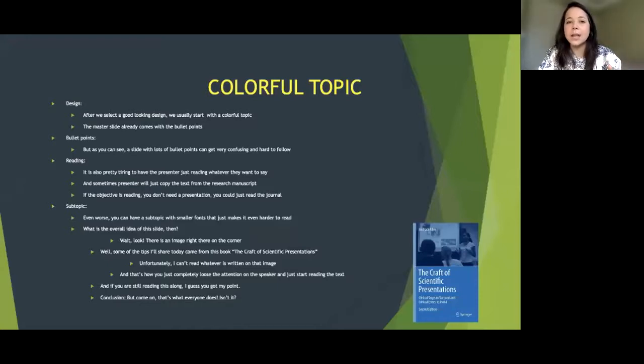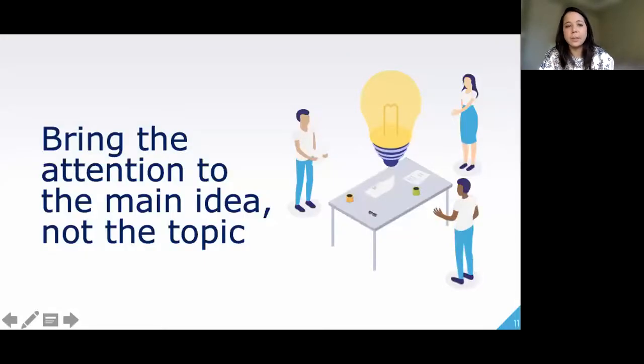In that sense, on our slide, the first thing that we have to keep in mind to keep the audience's attention is that we should bring attention to the main idea, not the topic. So we have this pretty big, colorful topic in the middle of the slide. That's the only thing that everyone will read, the first sentence. And that's why instead of just having a topic, let's say methods, you have to write down a whole sentence, because that's what the audience will read. That's what will keep their attention. So again, bring the attention to the main idea and not the topic. That will change the way that the audience keeps track of your slides.